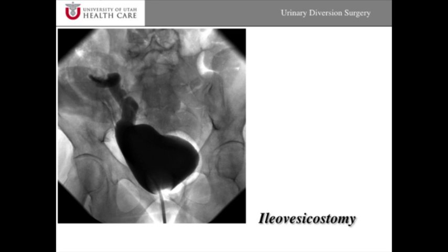This is probably the simplest form of urinary diversion. It's what we call an ileovesicostomy. We very rarely do this, but I included it as some patients have questions about it. Essentially, the bladder here has a chimney created out of small bowel. So the small bowel segment is attached to the bladder, the bowel's connected behind it, and then it comes up and creates a stoma. So when the bladder fills, it goes out the stoma and goes to an appliance or a bag that sits on the skin.